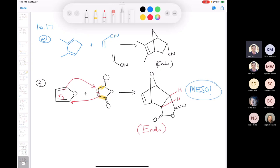Okay, so you take this. Is not going to work, is it? So you would end up with this. You have something that looks like this. And now you've got the nitrile pointing down here. And this is the enantiomer to the other compound. It's its mirror image. If you take this, and I think this is Caitlin talking maybe.